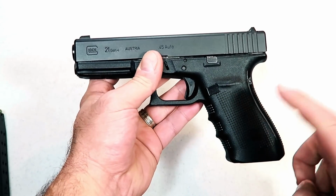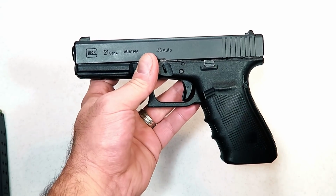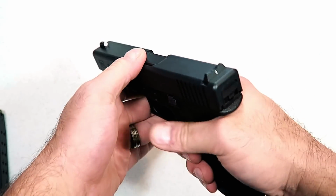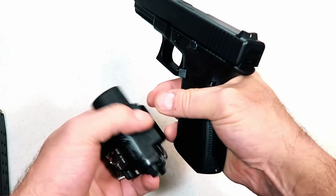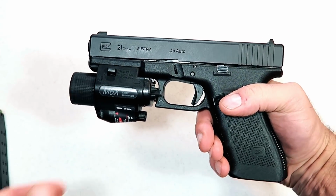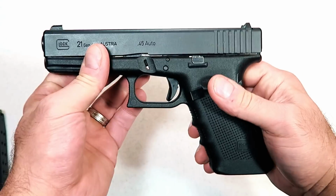And the one thing about the Glock 21 with the 13 rounds of 45 is I have heard so many people say that this is the best handgun for home defense. You know, if you love 45 and you don't have a problem shooting it, I certainly don't. So, you know, you attach a light like this, and, you know, I can't disagree. Definitely make a nice home defense firearm.